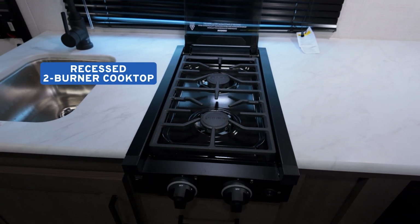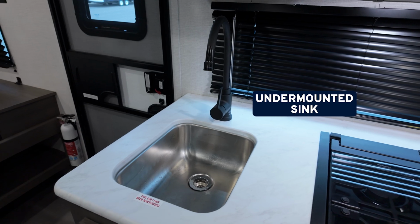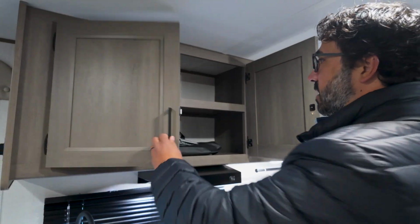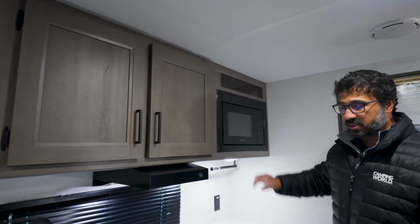You also see the recessed 2-burner cooktop, the single undermount stainless steel bowls. You have a pressed countertop, you can undermount, then just your standard faucet there. And then you have storage up above as well. I like that they put a shelf in there, makes it a lot more usable for cups, plates, bowls, all that. Microwave going to be right over to the side.